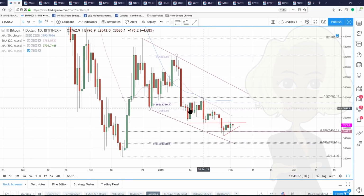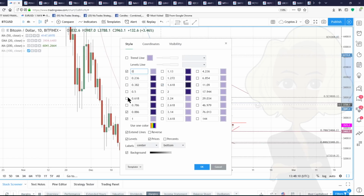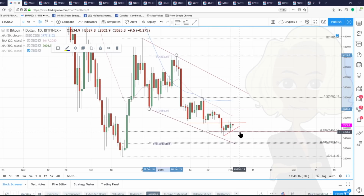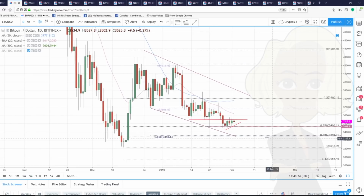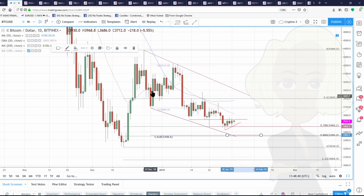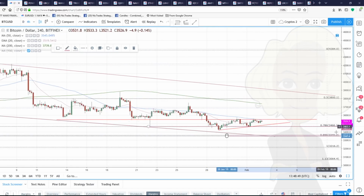So where are we likely to go from here? Well, if this flag pattern that's building up breaks down, then we break 34.66, which at Bitfinex is the 786 fib retrace from the December lows. The next level down is 33.50, which is also the 1.618 extension of this big rally here that we had in the middle. So this is starting to look like a bit of a magnet level. In terms of length, relative to this first A leg, that would mean that this leg is 1.272 of this first leg as well.